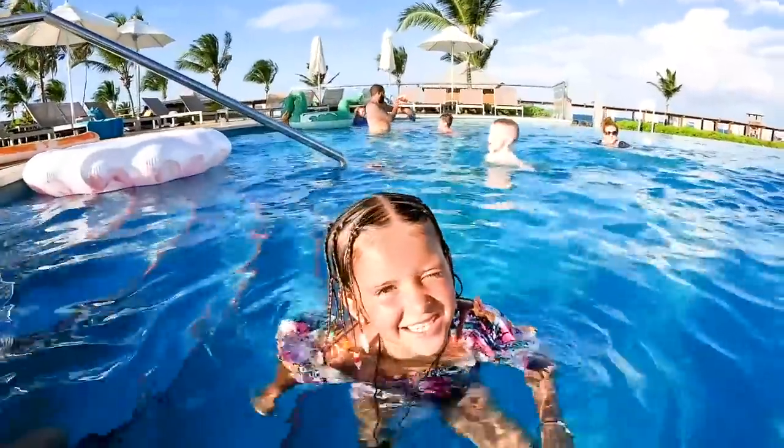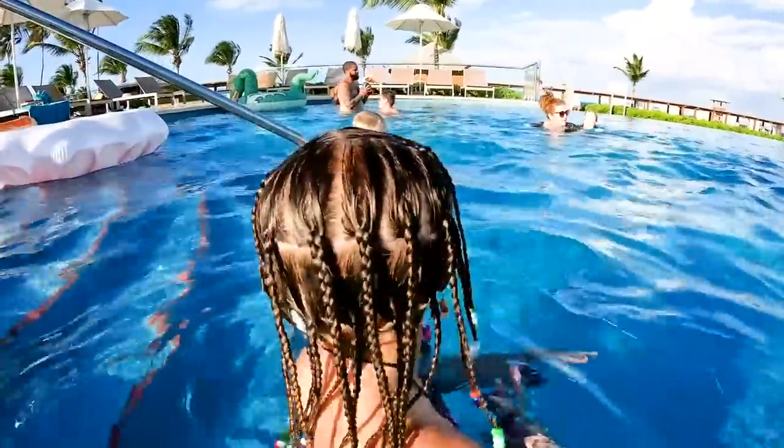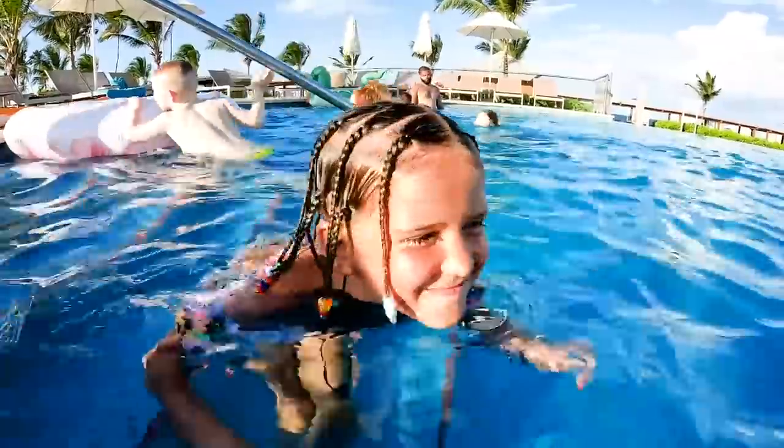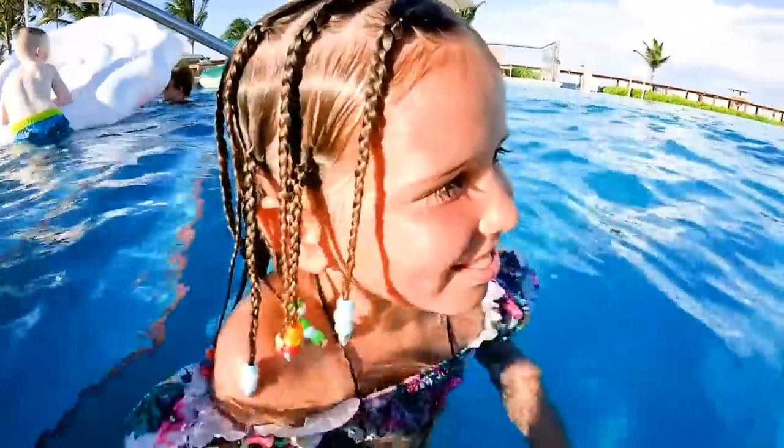Okay, so Ava's got a new trick. First of all, loving the hair. Let's see it turn around. Oh. Mom and I were saying we kind of wish we had done this at the beginning of the trip. But that's okay. Lesson learned. We'll just have to come back and do it another time.